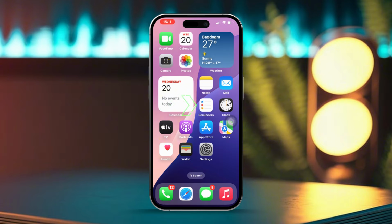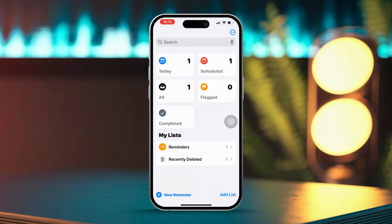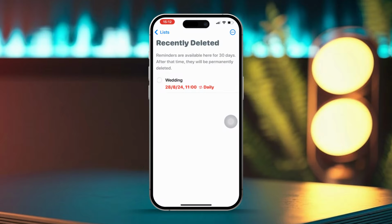Open the Reminders app. Start by launching the Reminders app on your iPhone. Scroll down to find the recently deleted section. Tap on it to open. Give that section a tap to open it up.